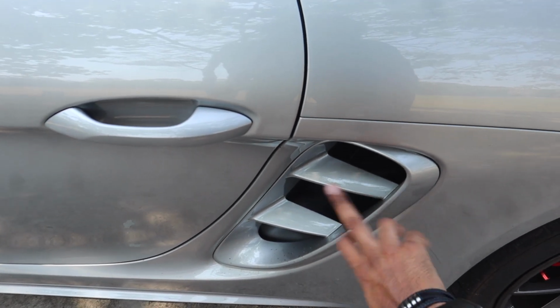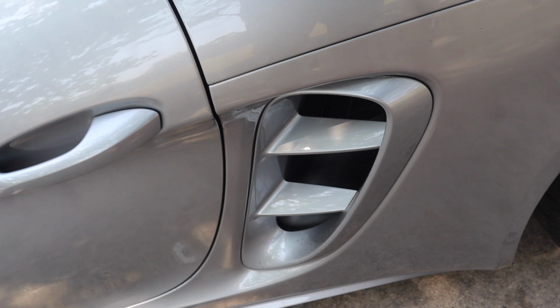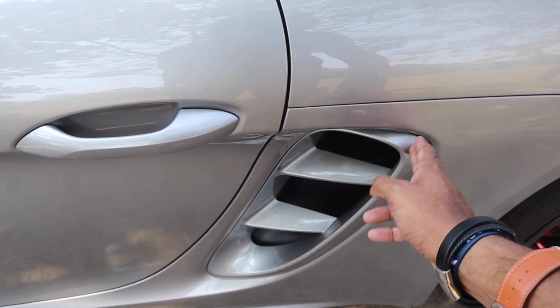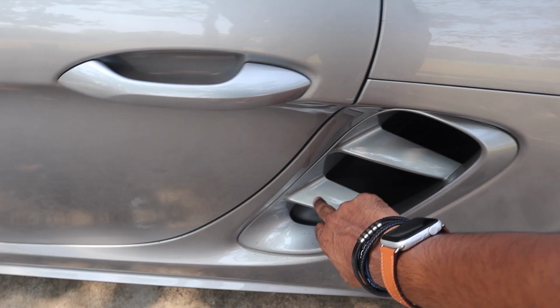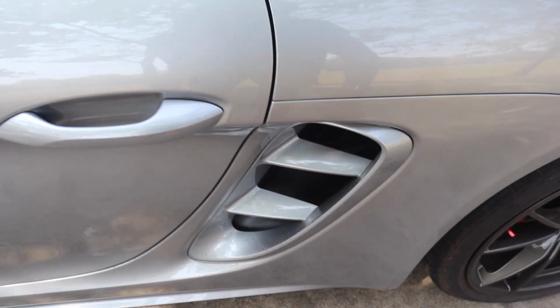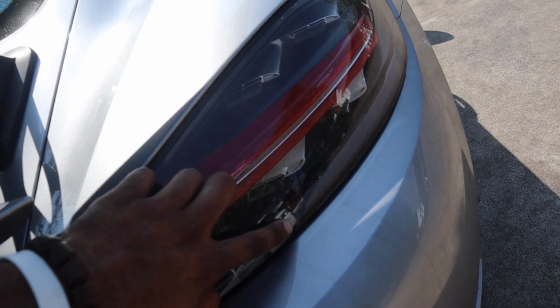The air intakes, these are holding out quite well. It's quite common to find them, if they're painted on a car instead of the black plastic they come in from factory, start to chip and peel, especially around here. It's fairly common and it's not a big deal. Just get them repainted. Another thing I noticed recently about this car is this light has a slight little crack in it.